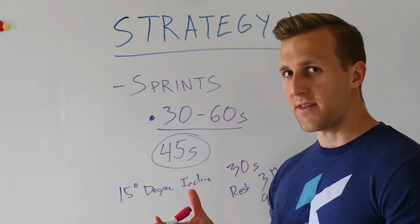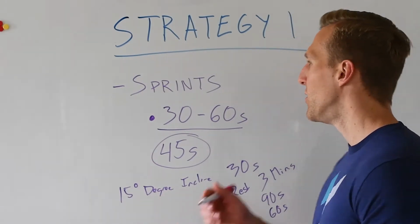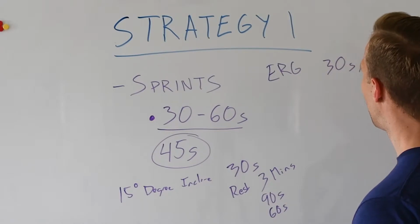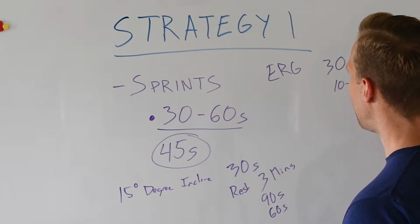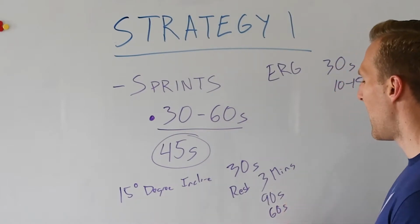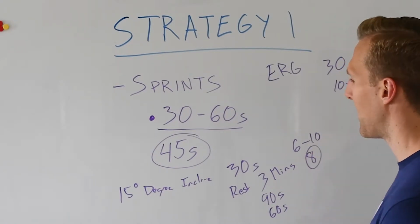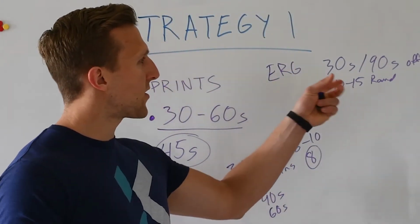Other simpler methods: instead of running on a 15% incline on a treadmill, you can do it on the erg. So, simple erg sprints. I like to do 30 seconds on, 90 seconds off for about 10 to 15 rounds. And for the treadmill sprints, I usually do about 6 to 10. Usually I'm about 8 reps in before I kind of want to die and hurt myself. So the other way is erg, 30 seconds on, 90 seconds off.